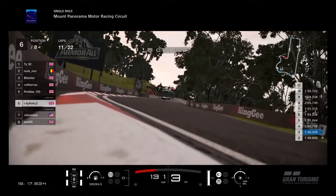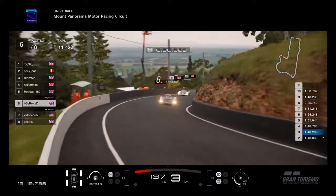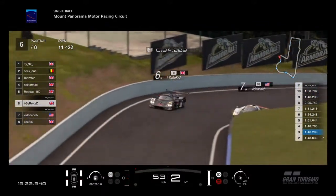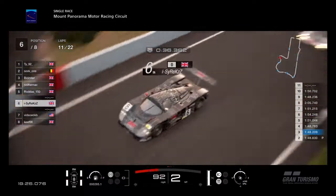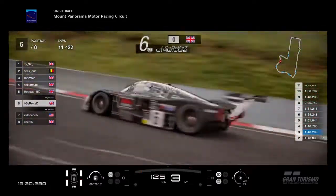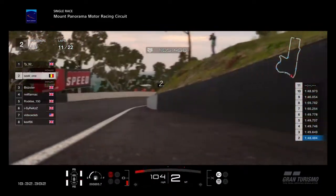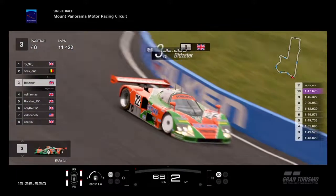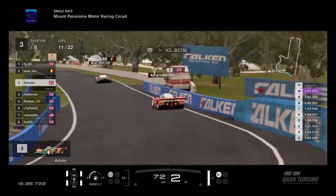So up the hill we go. The Jaguar should be pretty good on its brakes, but just didn't have the confidence into the corner. Now Cyrex goes wide and Video's on the inside, but still can't get through. The track is too narrow and he's not finding a good way to catapult his way up the hill. Meanwhile, Seat 1 in 2nd place is being caught by Bidster. 147.6 for Bidster, fastest lap of the race.